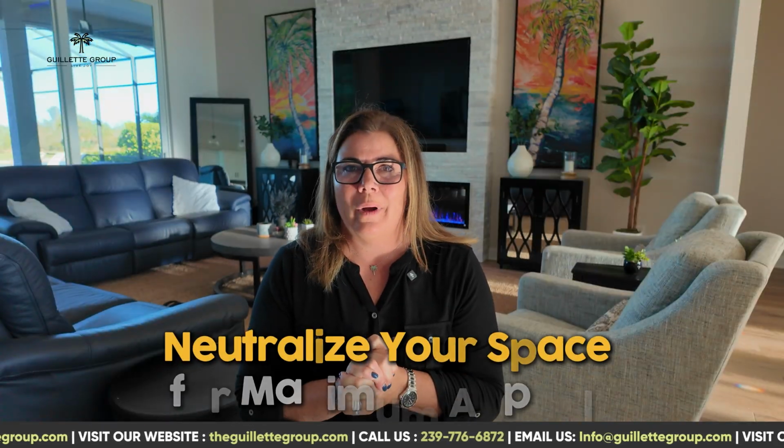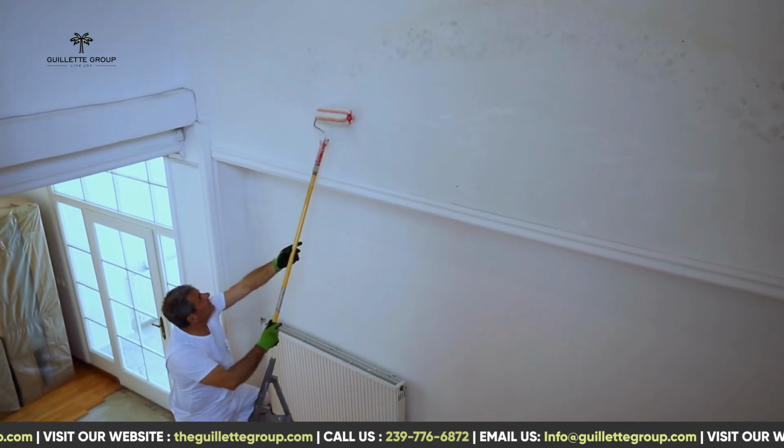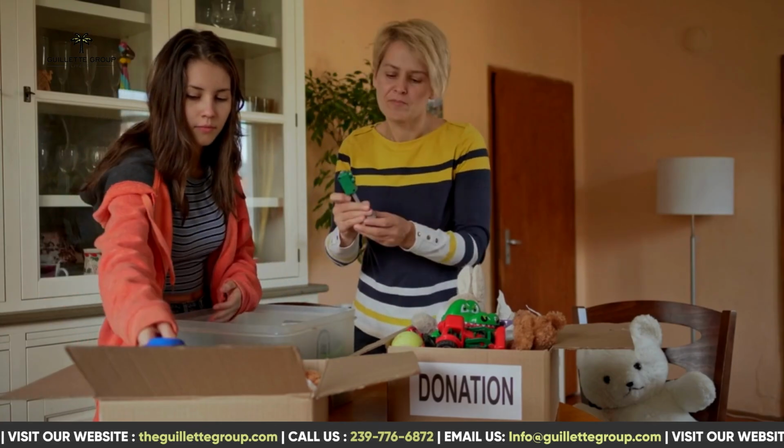First, paint the house white, light neutral. Automatically, that makes the house feel brighter and bigger. The second part, and we talk about this a lot, is you really want to remove 30 to 40% of the clutter and items in your home. And yes, closets too.